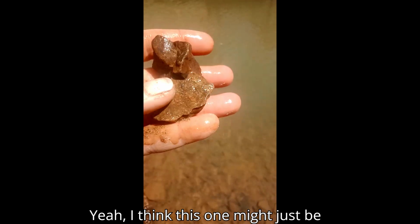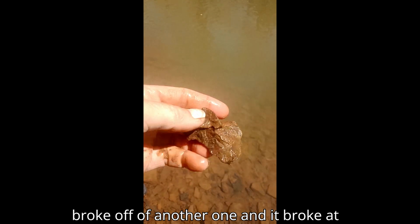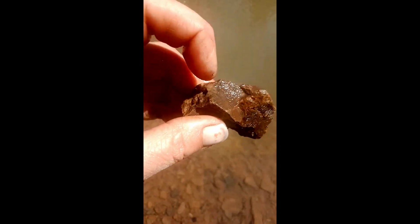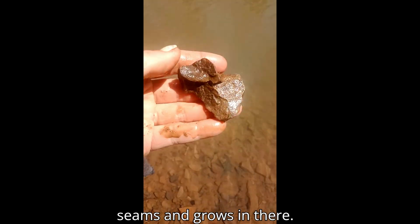Yeah, I think this one might just be broke off of another one. And it broke at its weakest point, which is where the seam was. And that's where the quartz usually goes through, is through the seams and grows in there. Still a pretty one though.